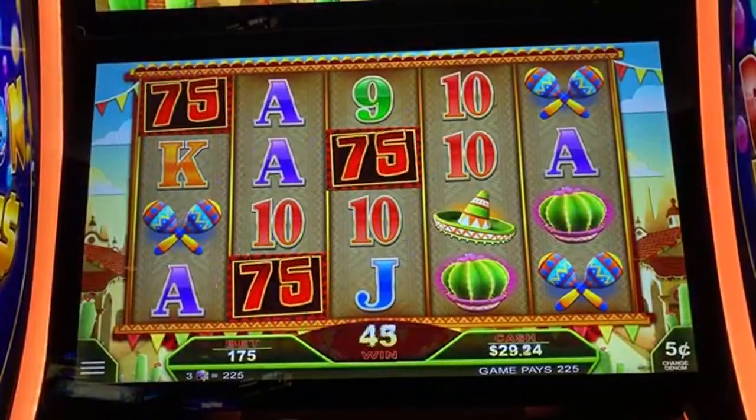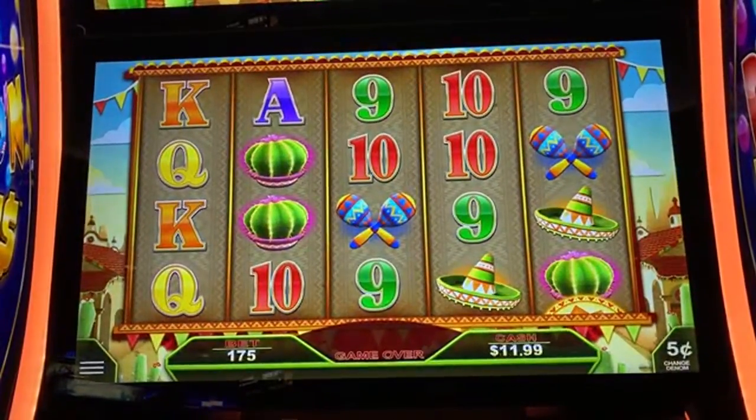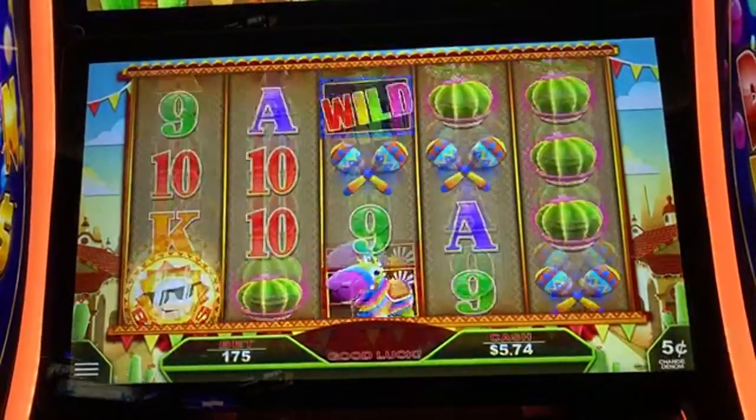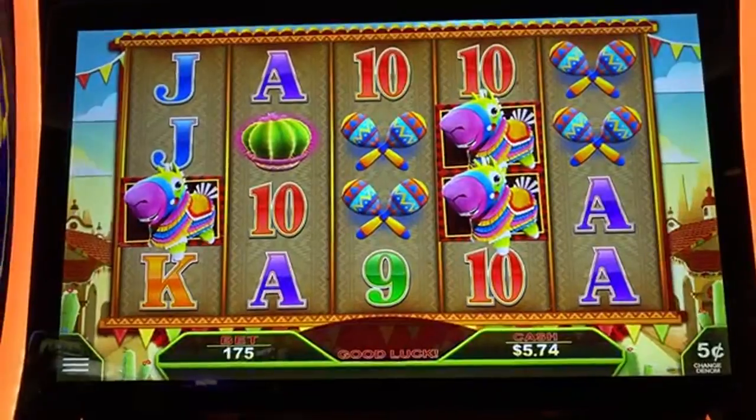Pop, pop, pop. $10, $11. What's that? Oh, I'll talk about that in a sec, sure. Okay. All right, let's cash out of here.